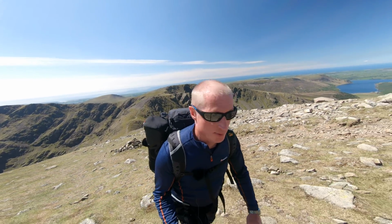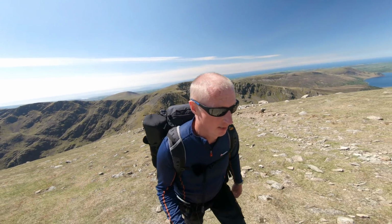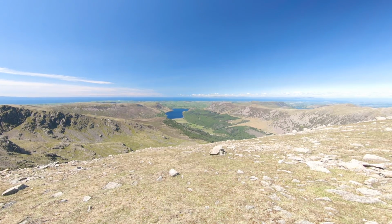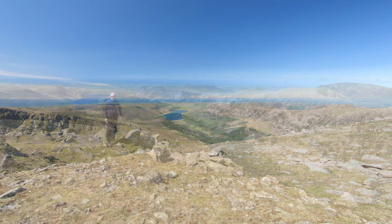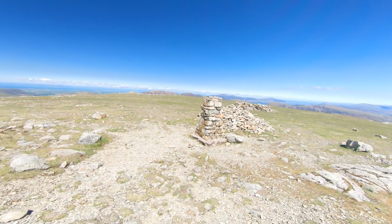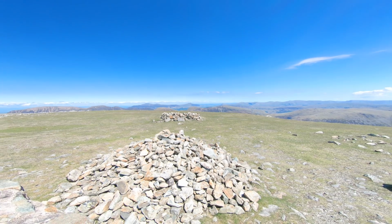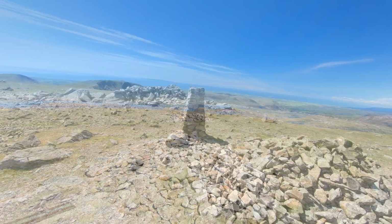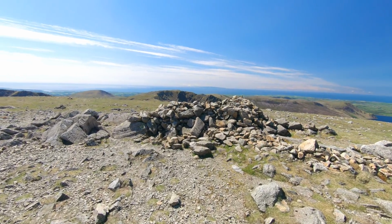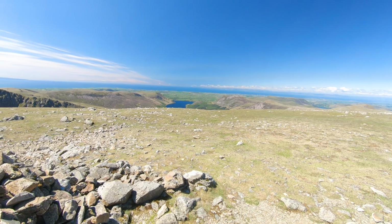The views have been fantastic. Looking over Ennerdale on one side and then towards Wasdale on the other side. So I'm nearly at the summit of Pillar, looking down to Ennerdale there, and then right across the coast. So this is Pillar at 892 metres. This is the summit trig point and summit shelter. See Ennerdale there. Summit shelter here.